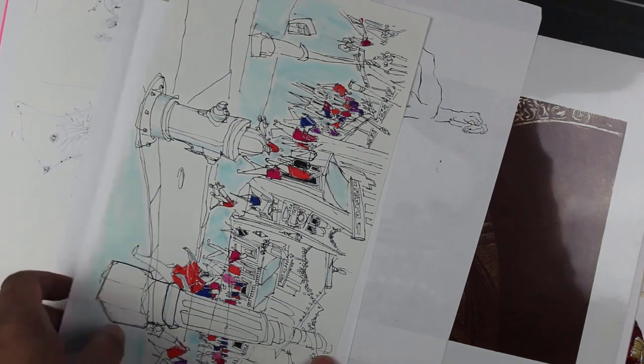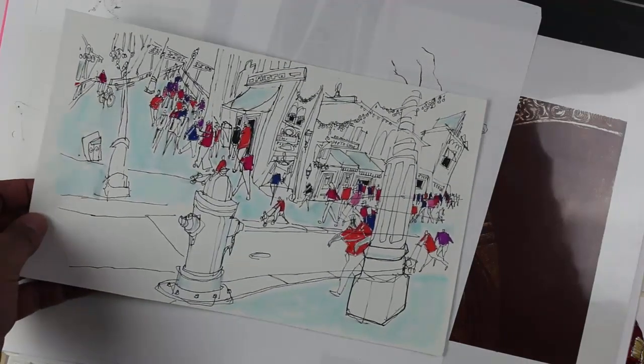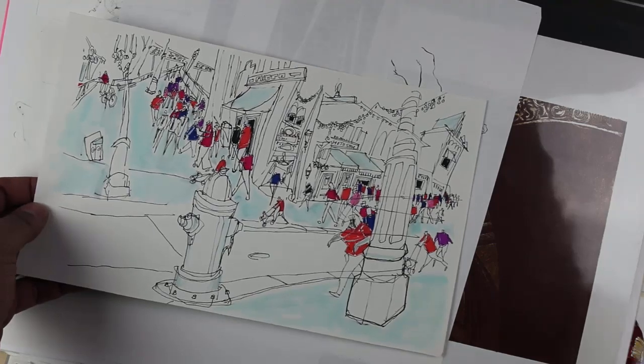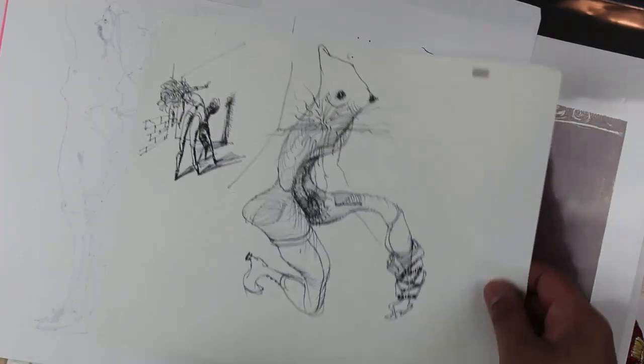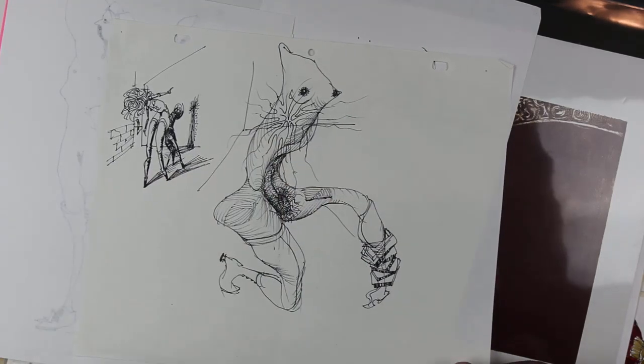Good times. A lot of times you go through your old drawings and it's all just bad memories, but once in a while it'll be a good memory. This looks like Main Street at Disney. Photocopy, throw that away. So here's definitely me looking at Hans Belmer, trying to get a feeling for how he draws.